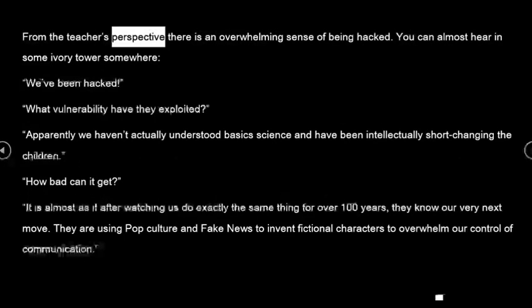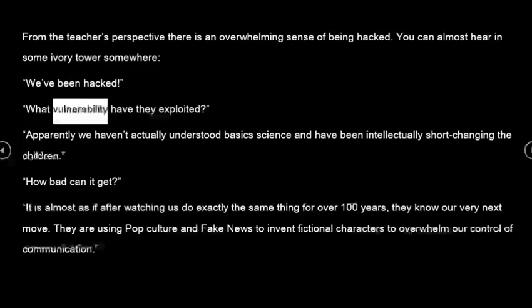From the teacher's perspective, there is an overwhelming sense of being hacked. You can almost hear in some ivory tower somewhere, "We've been hacked." What vulnerability have they exploited? Apparently we haven't actually understood basic science and have been intellectually shortchanging the children. How bad can it get?